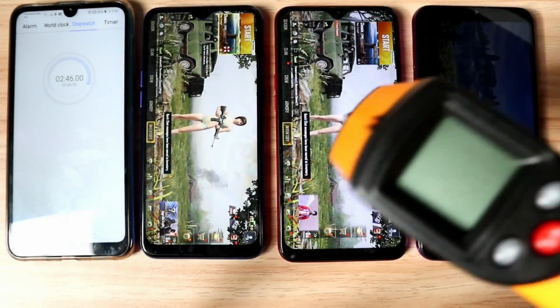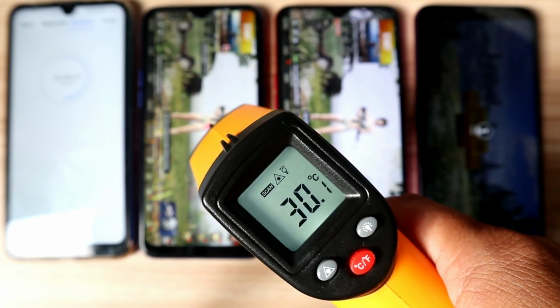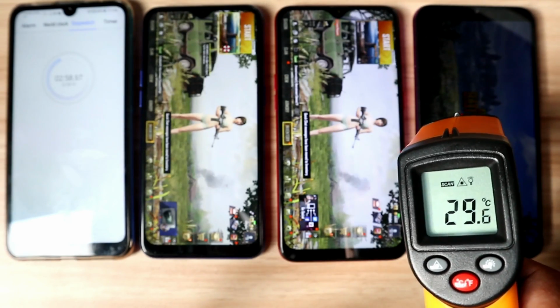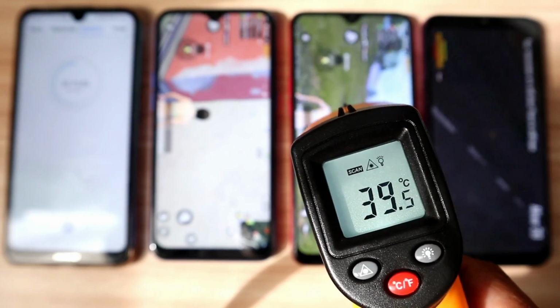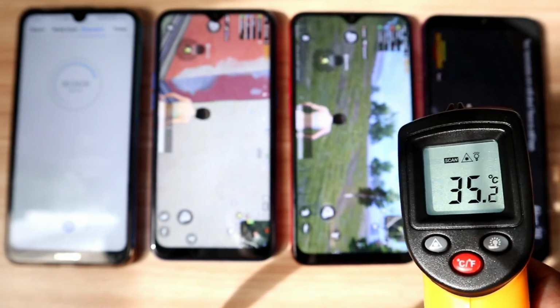Tinest ko rin yung heating nila actually, techies. And I tried to test their temperature na hindi ko pa ginamit. Then nakikita nyo naman dyan, 30 degrees si C2, 32 degrees si OPPO A5S, then 29 degrees si INFINIX S4. Now, I tried to test them again after draining them for 30 minutes. So, nakita nyo dyan, si C2 naging 36 degrees, then si OPPO A5S naging 39, and then si INFINIX S4 is naging 35 degrees. Ayan.